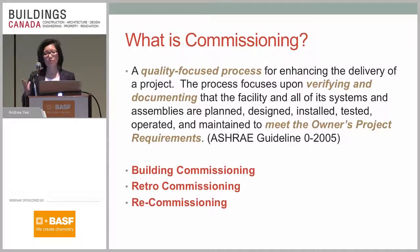And then in the building world, there's a couple of types of commissioning. There's building commissioning, there's retro commissioning, and there's recommissioning. So building commissioning applies to new buildings, where we're checking and verifying a new building in construction. And then we have retro commissioning, which deals with an existing building, where we're commissioning a building that's already been built and checking those existing buildings.